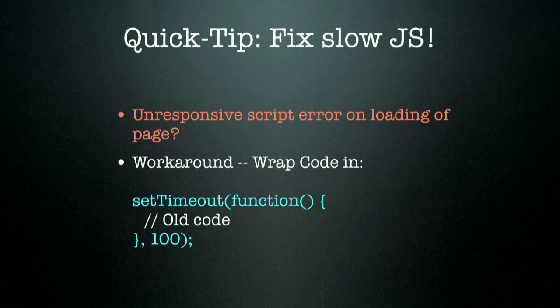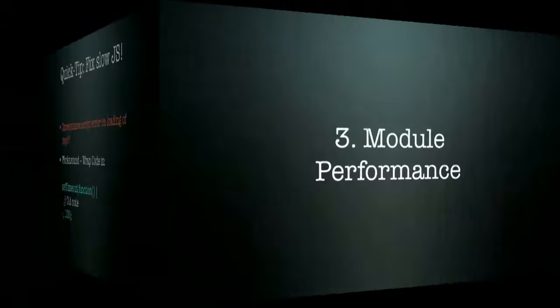Little quick tip, how to fix slow JavaScript. If you have an unresponsive script error on loading of the page, there's a very quick workaround you can do. Just wrap the code in a setTimeout and run it after the page has loaded, and the user is happy, especially if it's non-critical.